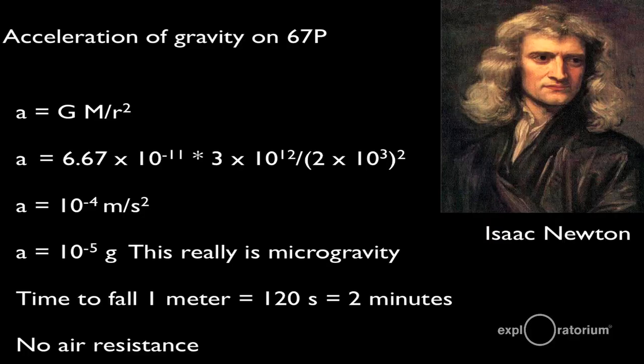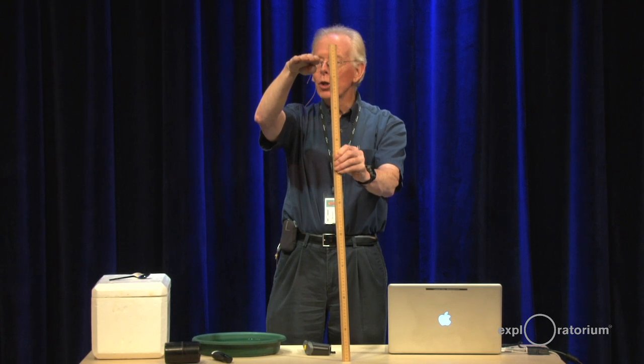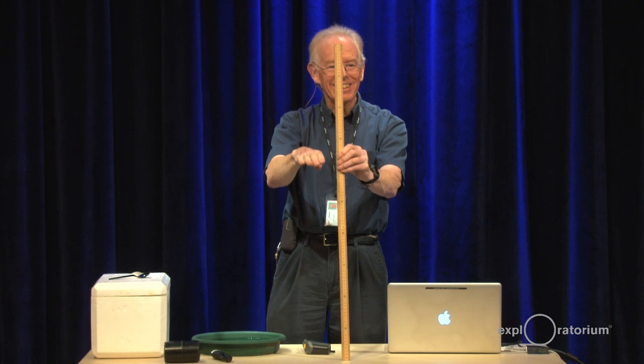I had some questions about this comet, and what I really wanted to find was, what's it like standing on the surface? What's gravity on the surface of this comet? And it turns out, gravity on this comet is 5/1,000,000 of the gravity on Earth. 5 microgravities. And what that means is that if I were to drop something from 1 meter standing on the surface of this comet, it would take 2 minutes to fall to the surface.